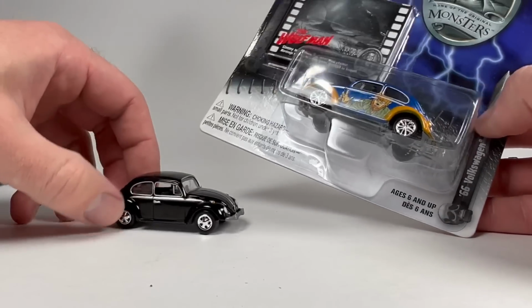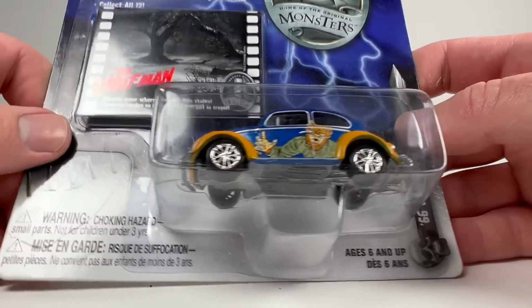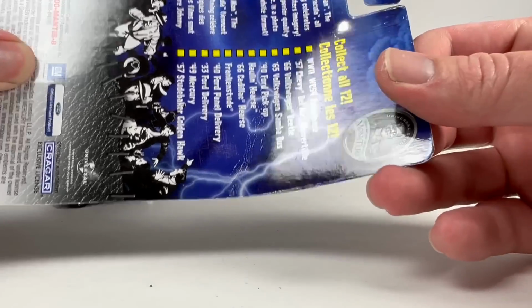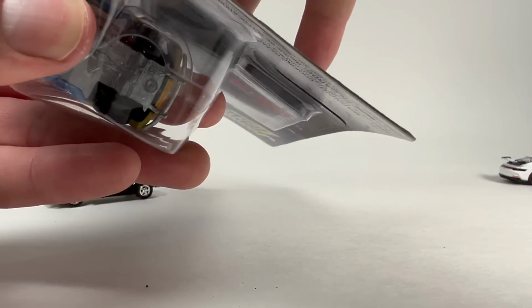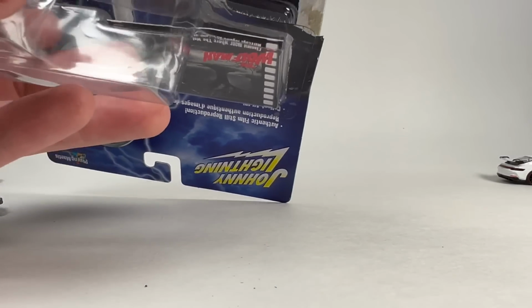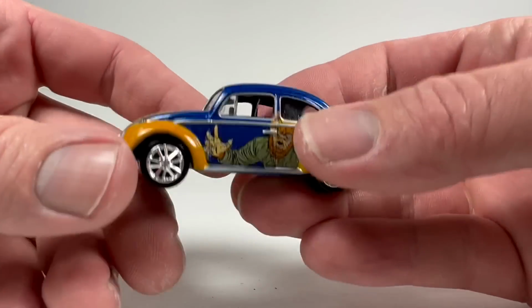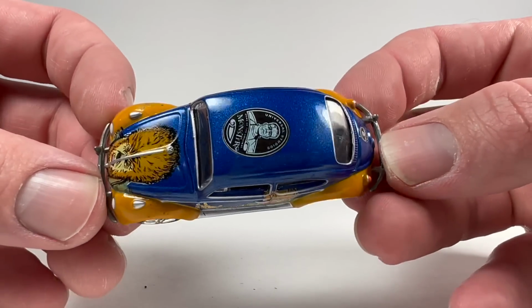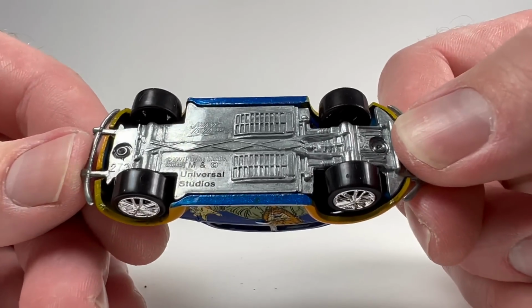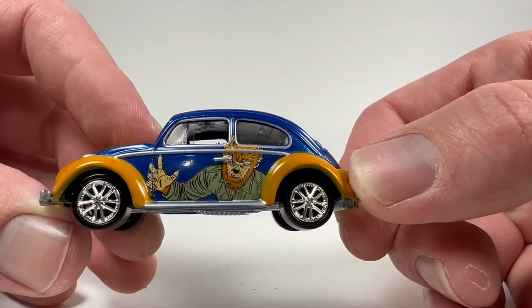another '66 Beetle. This is Universal Studios, home of the original monsters, the Wolfman. So Johnny Lightning does some goofy stuff from time to time, still to this day, with some pop culture things. Not really a major part of my collection. I'm more into just straight up replicas of vehicles, but that's my collecting style. I don't really collect cross collectibles, I guess. But again, same tooling, metal base, metal body, plastic wheels. The wheels on this look pretty cool. The Wolfman on the side looks kind of neat.